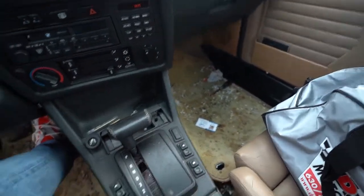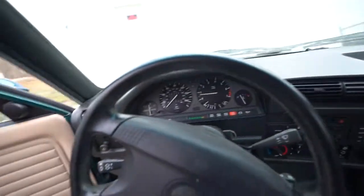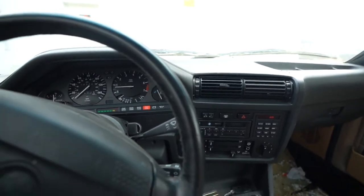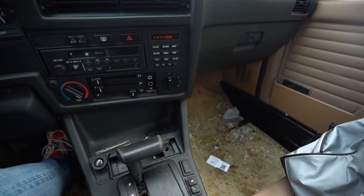So what I gotta do next is drive it to a car wash that's a little ways down the road, get all this mouse feces out of here, and get it all cleaned up, ready to drive home. It's about 6.5 hours, and go from there. I will give you guys a quick update after I drive it for a bit and see what happens.